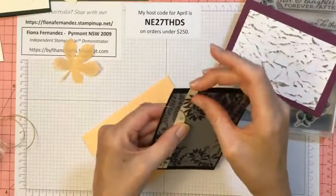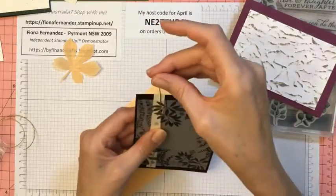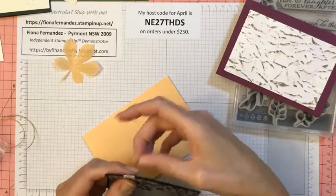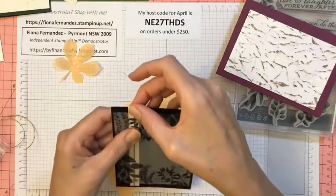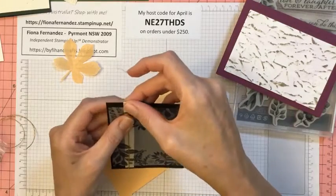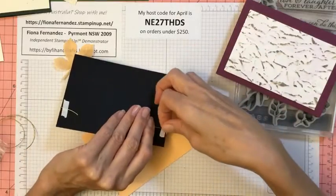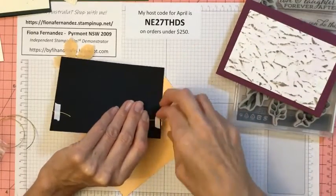Can you believe it? My thing went off the edge after all that. That's okay though. Oh, that's right. I went to the edge of the card, didn't I? Forgot what I was doing then. Why have I gone over the edge? That's why. Should be all good. Hope it's all good.